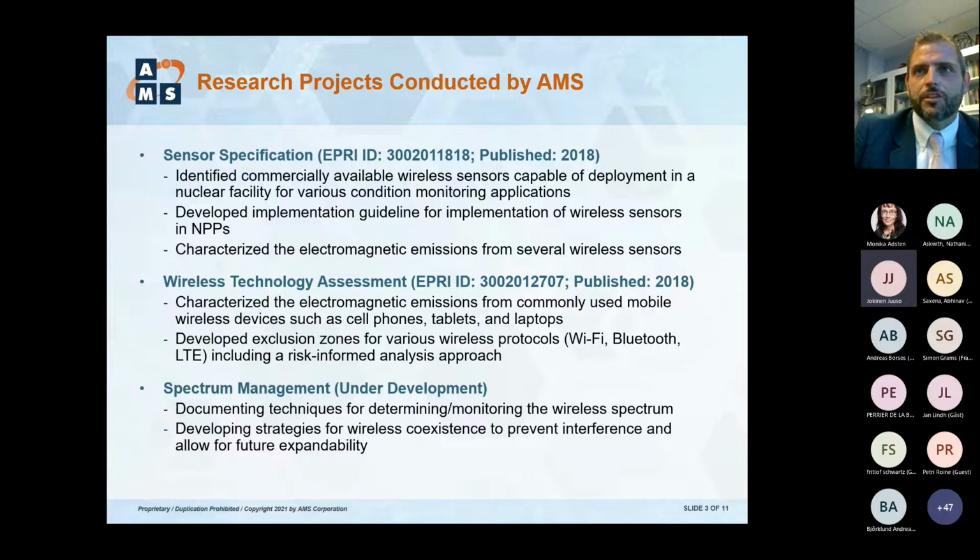Think about that, not so much process temperature, but what's the ambient temperature environment? Where are these devices going to be deployed? What's the temperature of this environment? Which again can be used for things such as equipment condition monitoring.